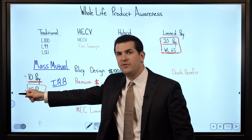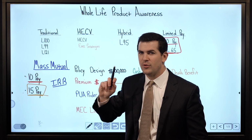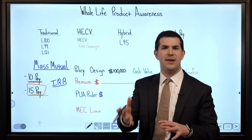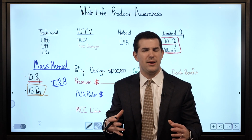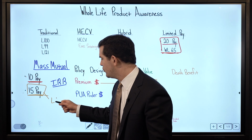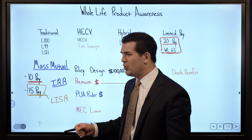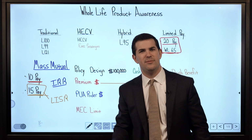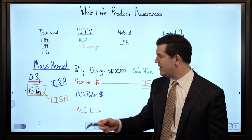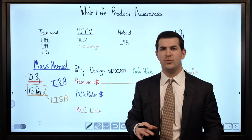Well, an item to consider, 15-pay, you can fund longer than 10 years. That's number one. The second is this. When it comes to payment flexibility, you having the ability to adjust payments up and down each year without any medical underwriting, you can do that with MassMutual's 15-pay product, which specifically has to do with MassMutual's LISR rider. And you can do it with the 10-pay product, but it doesn't look that good. It takes away a lot of the attractiveness, especially of the upfront cash value, if you add LISR to the 10-pay product. I'm going to show you examples throughout this video as well as we go through it.